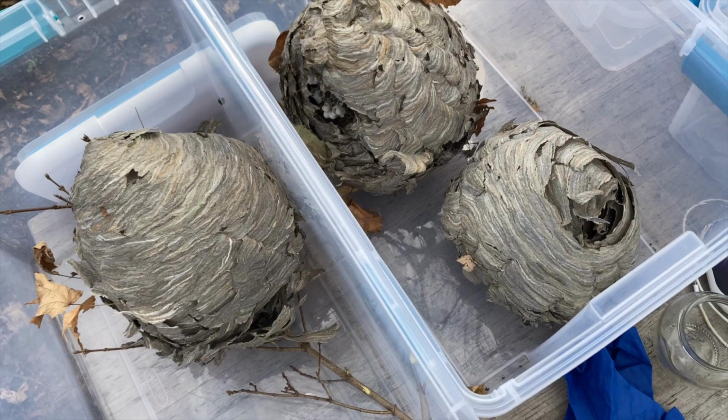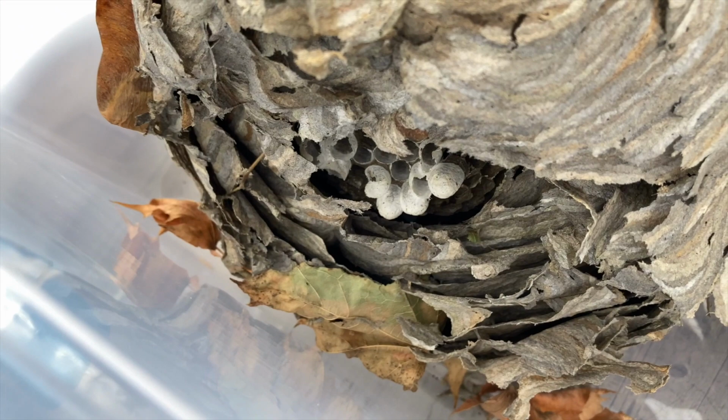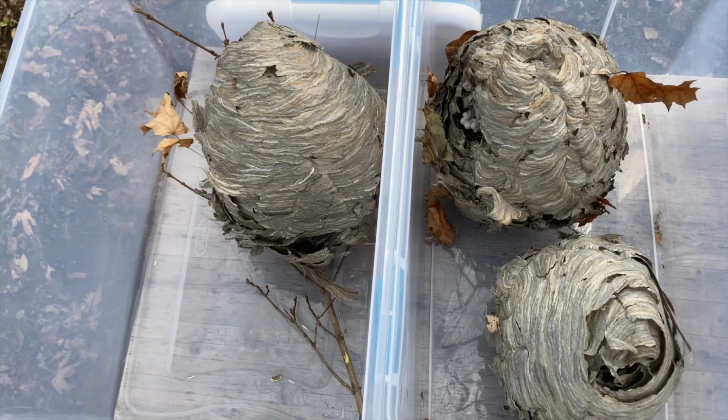We're going to pull some samples out of each cell. We want to take a look at which organisms are still inside these cells that did not hatch out, such as these. You'll see some that were pupating but didn't hatch out. We'll try to open up all the cells on each one of these nests to take a look at what's inside. Sometimes there's live wasps, sometimes there's dead wasps, sometimes there are other organisms, parasites and so forth, that have invaded the nest. So we'll take a look and see.